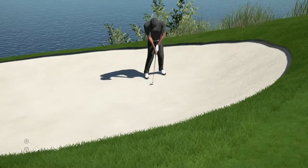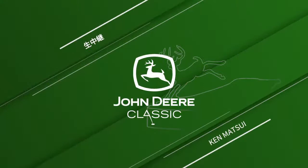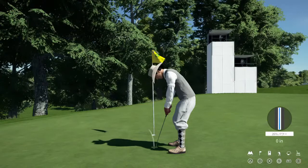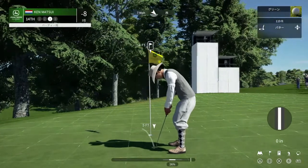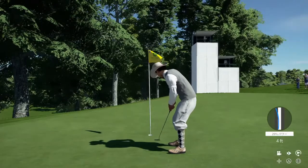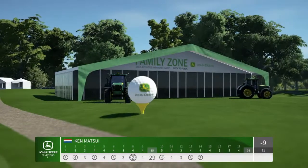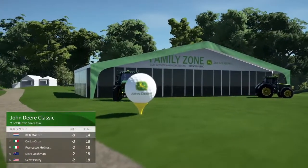This would be a momentum saver here, getting this up and down. Oh, that's great. It just missed the hole. Always love these opportunities, especially when it's for birdie. Oh, what a round this is. 7 birdies today. Gotta like it. 2 in a row. And still in top spot after that hole.